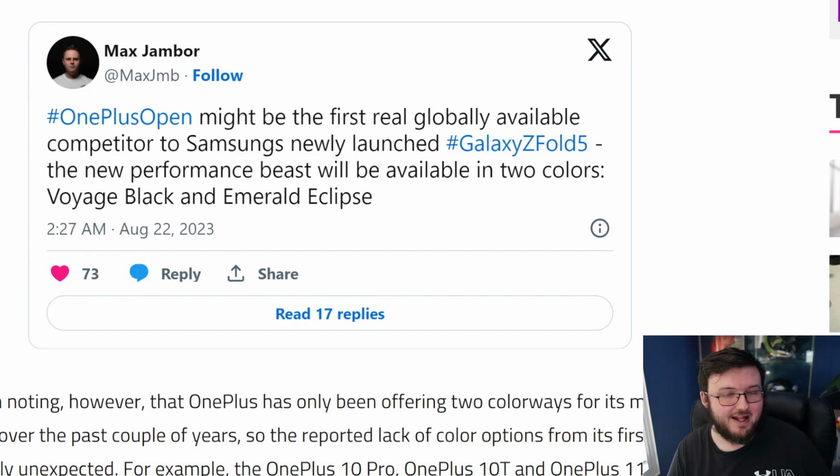So here's something that's really not that surprising, but also very interesting. The OnePlus Open is only going to be coming out in two different colors. Now, this is not surprising. If you go back to the Surface Duo 1 and 2, the Duo 1 only came out in one color, the Duo 2 came out in two different colors. But even then, again, it was just black, or as they called it, obsidian, or a glacier.